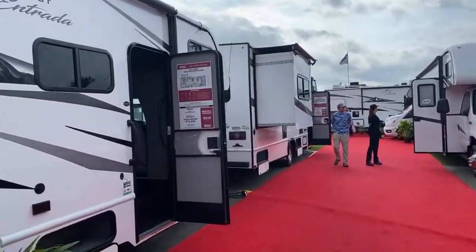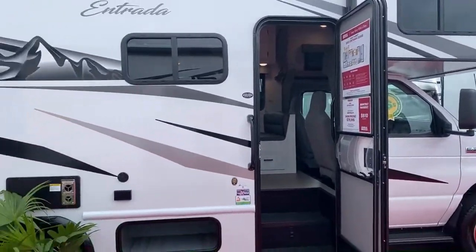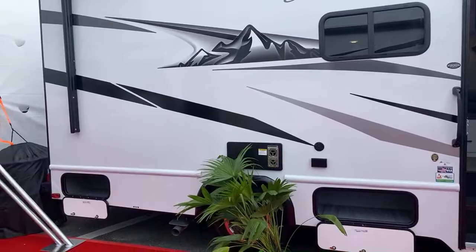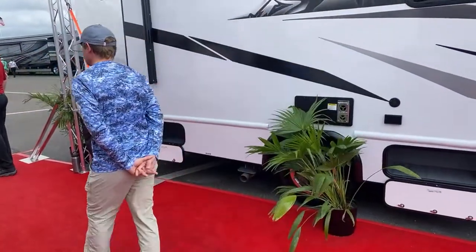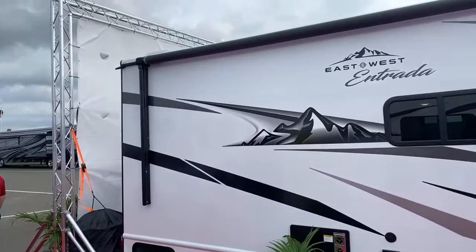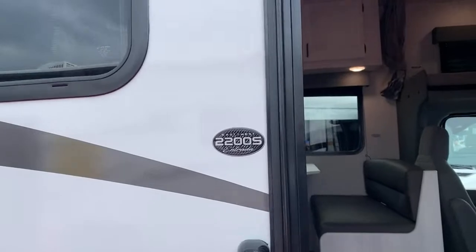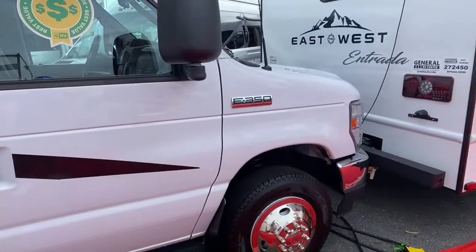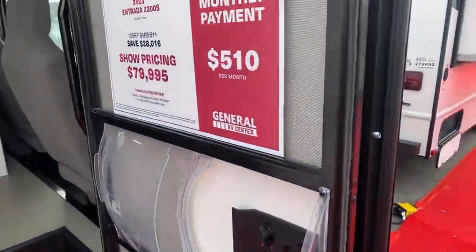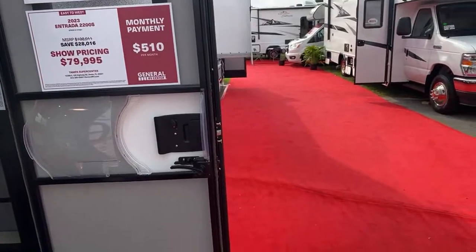All right, but he wanted us to cover one more because this one's a little on the short side. So if you're not looking for a big beast to drive down the street, this is going to drive just like your car or an SUV. It's 24 feet overall length. It's a 2200S. So the model number 2200S is what we talk about. This is on the E350 chassis, just like the other one. Again, show price $79,995. I bet we could do better than that.